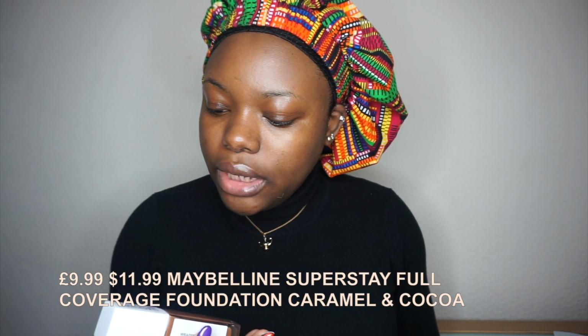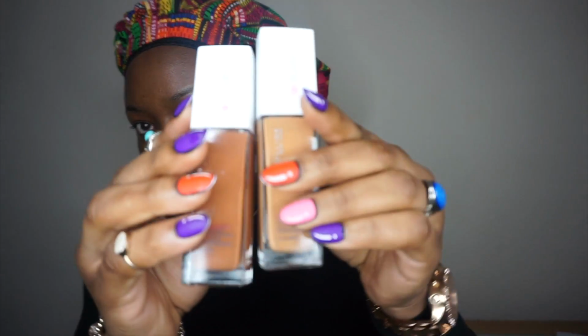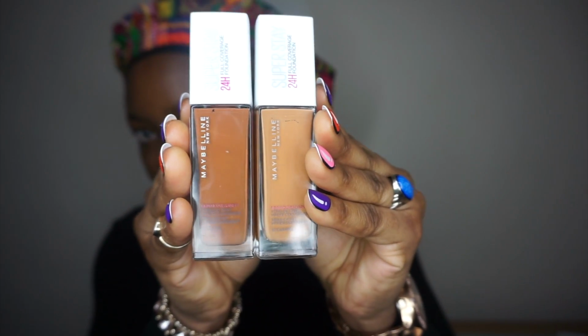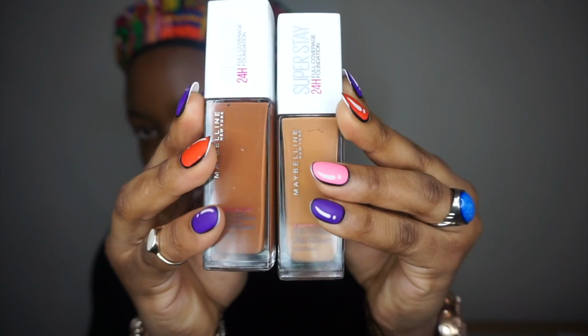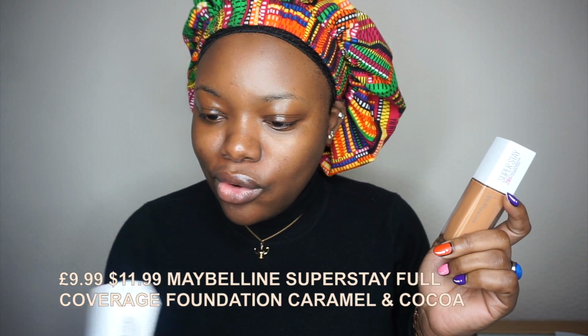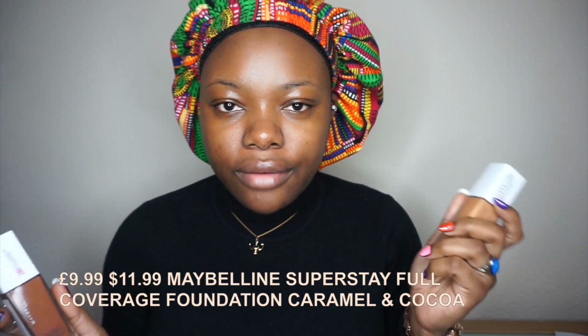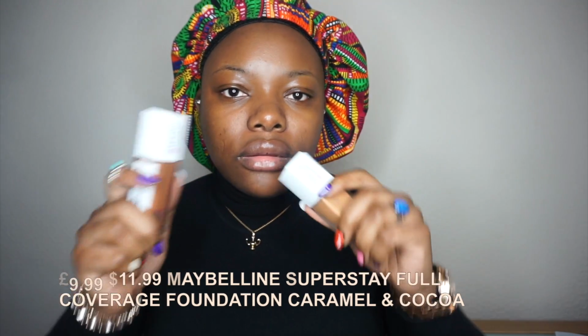Today I'm going to be doing a demo and review of the Maybelline Superstay Full Coverage 24 Hours Foundation. This is the popular foundation now; everybody's raving about it. Two shades, so we're going to talk about that soon. The reason I have two shades is because these are the two darker shades we have in the UK. The shades are called, I think, Mocha and Caramel. Those are the two darker shades we have in UK drugstores, Superdrug and Boots. Funny, right? We only have two shades.